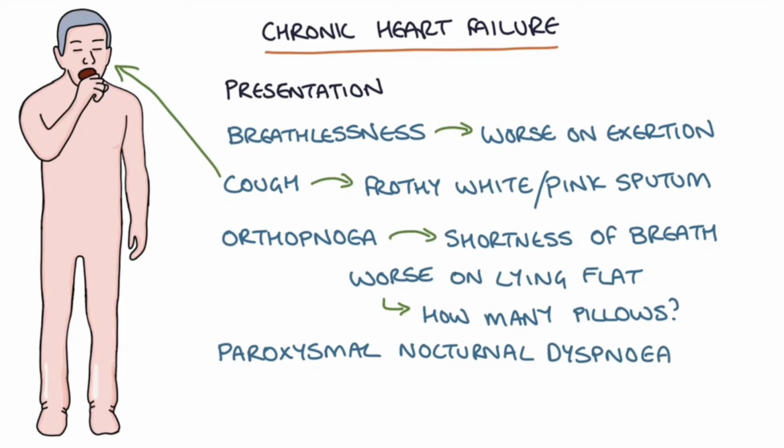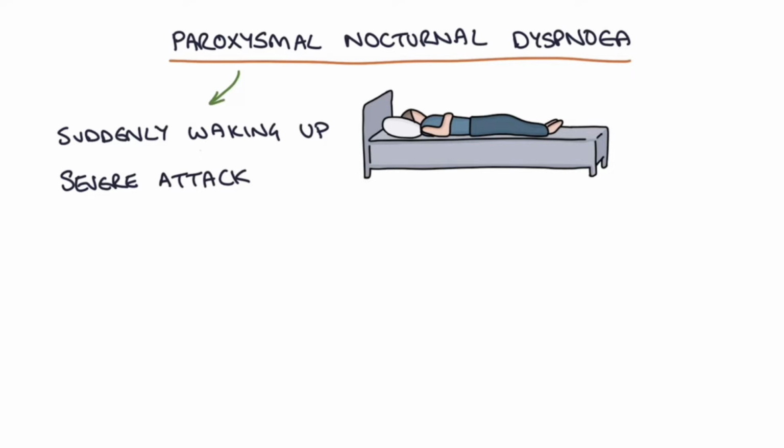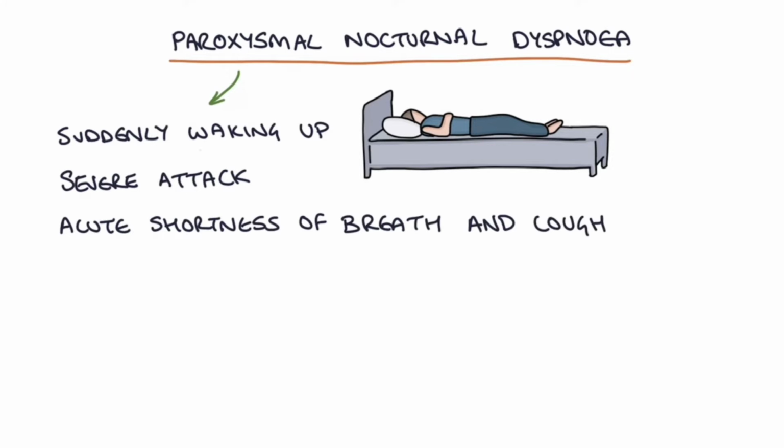Paroxysmal nocturnal dyspnea, and we'll talk a little bit about that in a sec, and peripheral edema, so they might complain of swollen ankles or swollen legs. Let's talk a little bit about paroxysmal nocturnal dyspnea. This is a term used to describe the experience that a patient has of suddenly waking up at night with a severe attack of acute shortness of breath and cough.